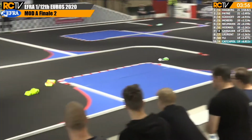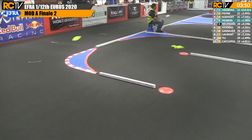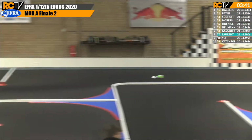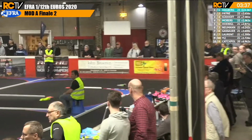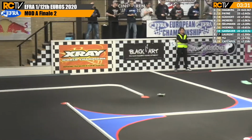Half distance then, and Alex Hagberg is just coming up to the battle for 4th and 5th, and actually he collects Neumann on the way past and noses Neumann into the barrier. Just a bit of a misunderstanding between them. It didn't really cost Alex any time. It cost Jon Neumann quite a lot of time there, so maybe a little bit of a chat about that after the race. But Hagberg leading from Payne by 2.4 seconds that time round.